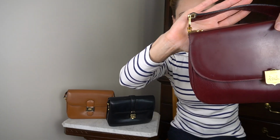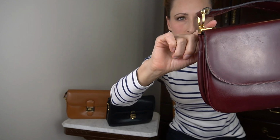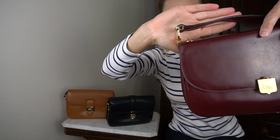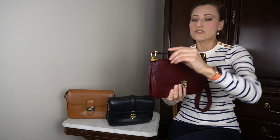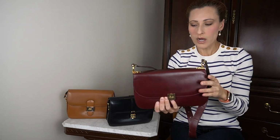You may see here where the leather strap hooks onto this horse bit feature. It looks like there's been some degrading of whatever it was, a glue or something that they had to keep the leather loop together. So that's broken down a little bit, but again, I've been able to use the bag, no problem.